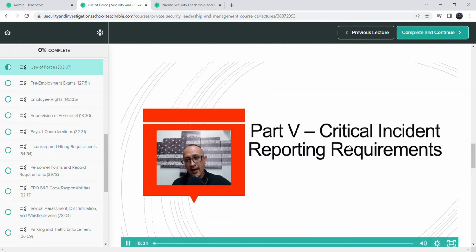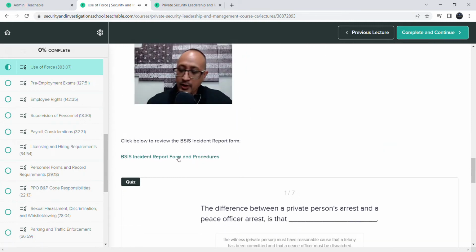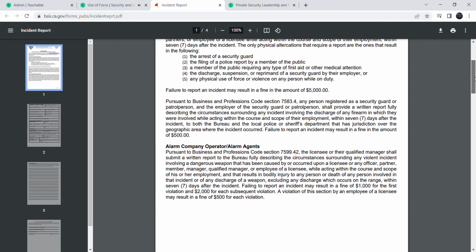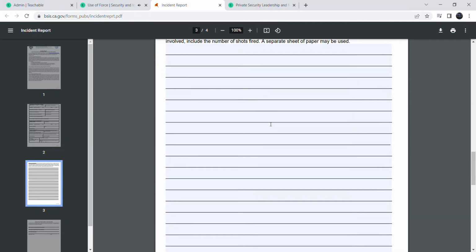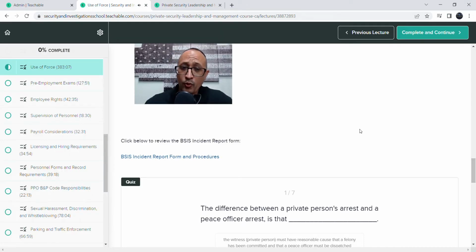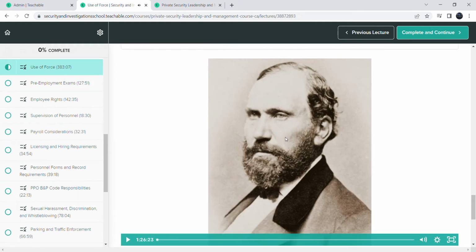And this is critical incident reporting requirements. I even have some links that you can download or click on. Right here, this is the BSIS incident report form. If you're getting into an incident involving force, any use of force, the law has changed actually. You're going to have to fill out this whole form right over here. And then we have a short quiz here. It looks like there's a 7-question quiz.